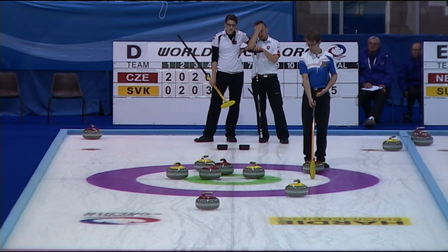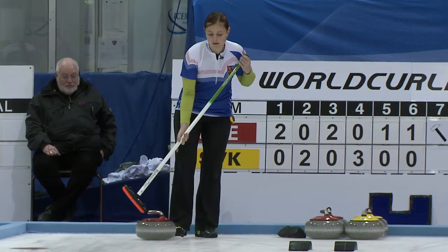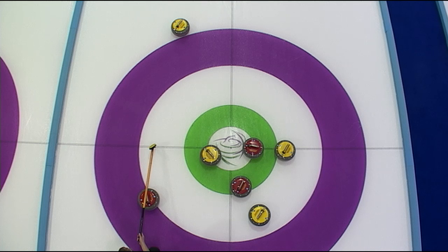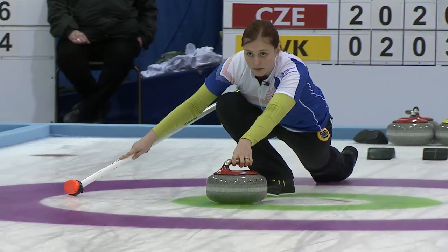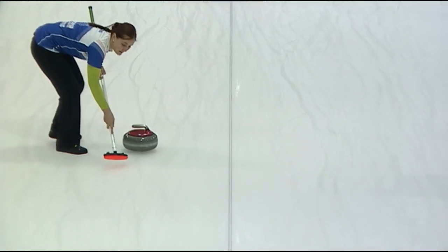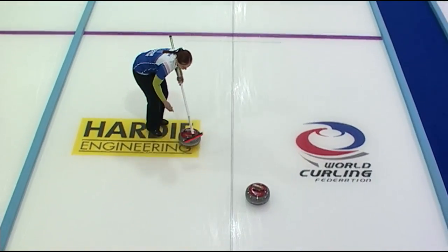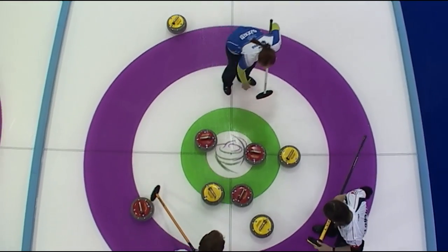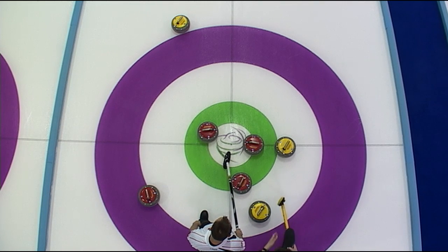And, that's right. But again, they look like playing fairly gentle weight at this. Be tempted to play a little more weight at this particular shot. The number one priority is to remove that yellow stone from biting the white one-foot circle in the middle there. Was okay. Yeah. It certainly forces Slovakia to try just to make the single point.